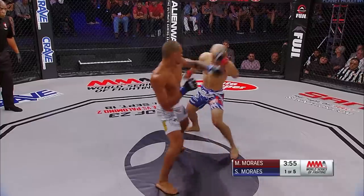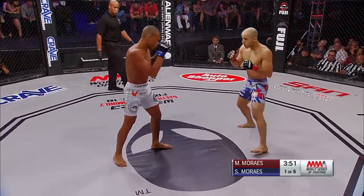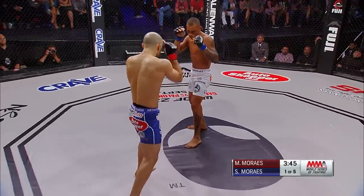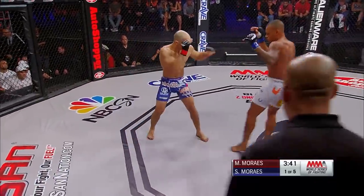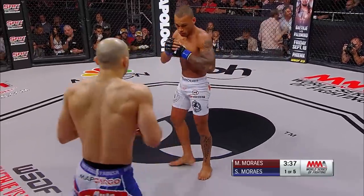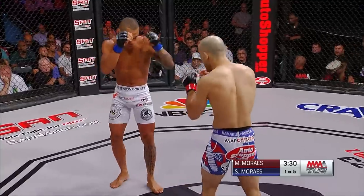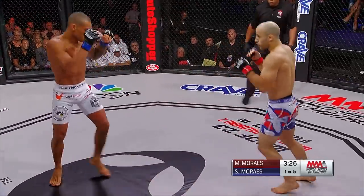So Marlon Moraes in the blue, Sheymon in the white, and for purposes of not to confuse the fans, we will refer to the fighters as Marlon and Sheymon. Sheymon got it down, really nice left hook. Well, you can sense the mutual respect of each other's speed. Marlon coming forward, continuing to throw combinations. Sheymon gets on his horse, gets out of the way.